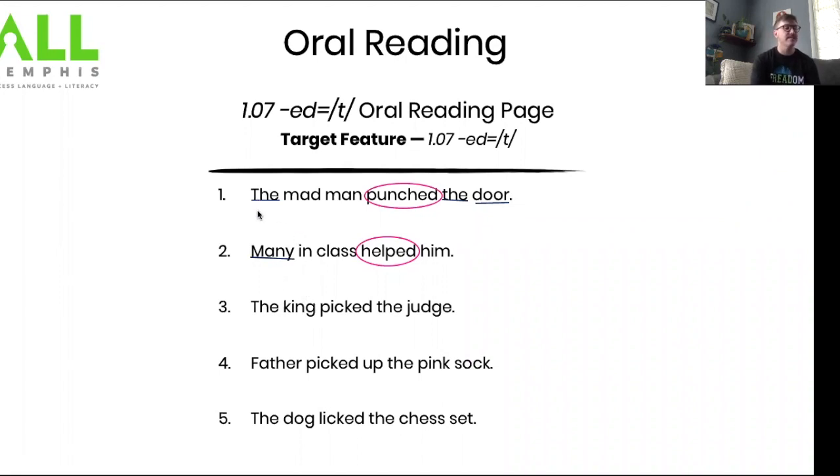Go ahead and read this sentence now. Very good, so you should have read, many in class helped him. Your turn. Great. Now I want us to look for the word that includes the suffix that means happened in the past in sentence 3. Very good. This word right here includes the suffix that means happened in the past.